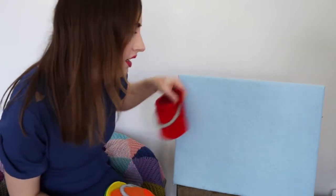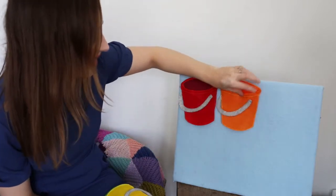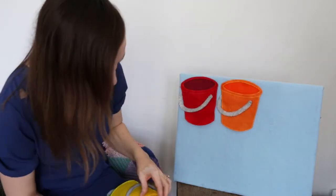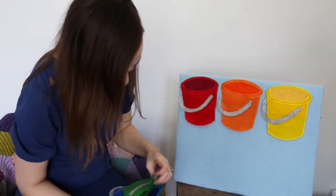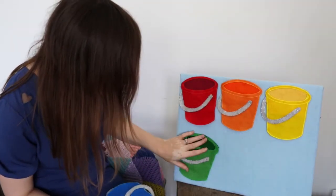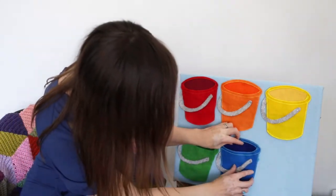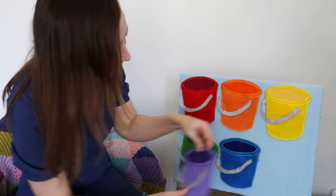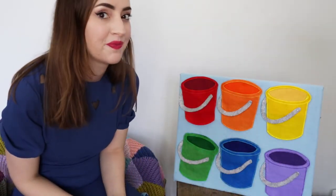Will you help me find the little blue whale? They're hiding behind one of these pails. What color is this pail? Red? Orange? Yellow? Green, blue, and purple.